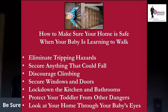But I want you to go through your home and look through your home through your baby's eyes. This may seem like a good sense, common sense thing to do, but please do it. Walk through your house, pretend that you're a baby, look at things that you could possibly get into trouble with.